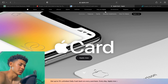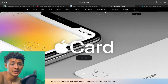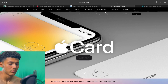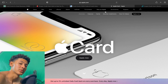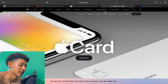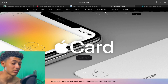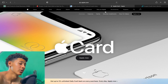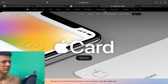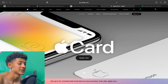Okay, so what else was I gonna say about this card? Also, you could flip iPhones with this card, right? If you're into the iPhone game, you could go to Apple and buy all these iPhones in bulk. They'll give you a good price, and you just eventually start flipping them, and you get all that cash back racking up. Now you could do whatever you want with that. You could pay your utility bills with that cash back, or I don't know, do whatever you want. Apple Card.